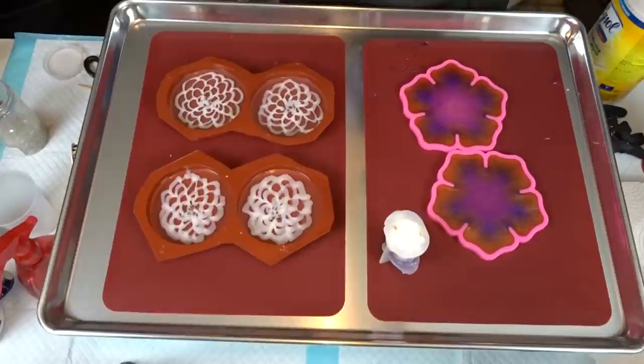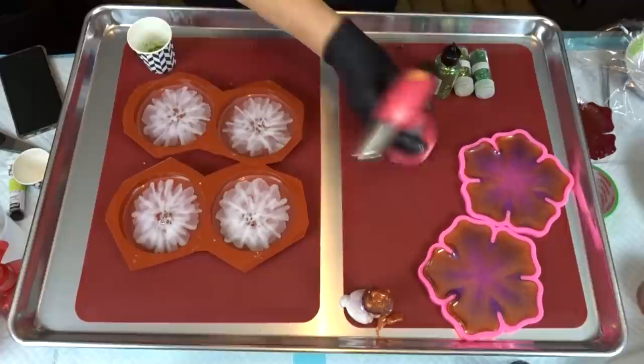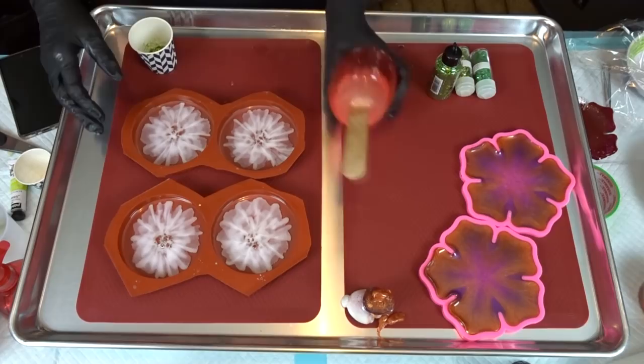Hello, we are back. I have mixed up 4 ounces of resin in my cup. And we are just gonna pour our second layer onto these lovely coasters. I think they worked. Amazing.